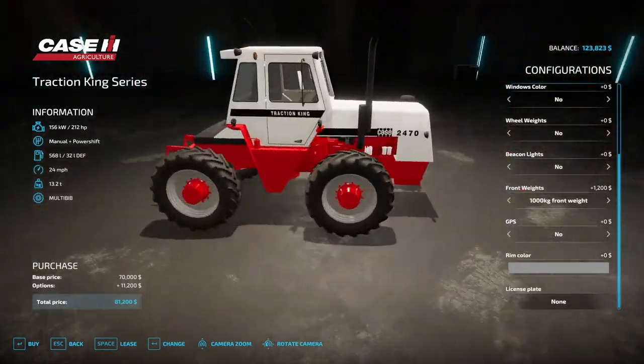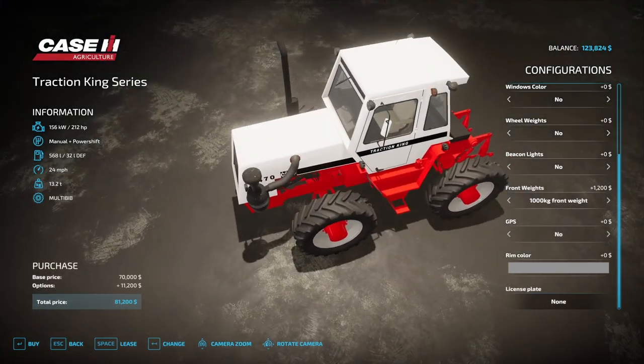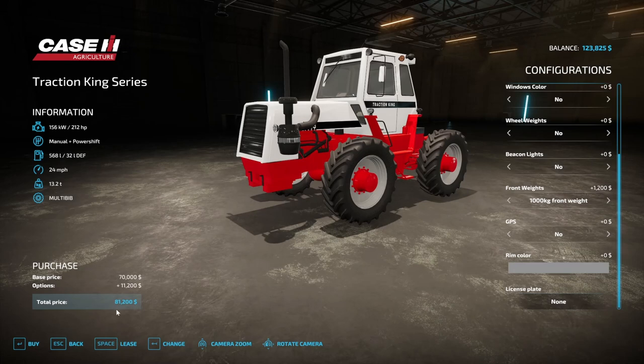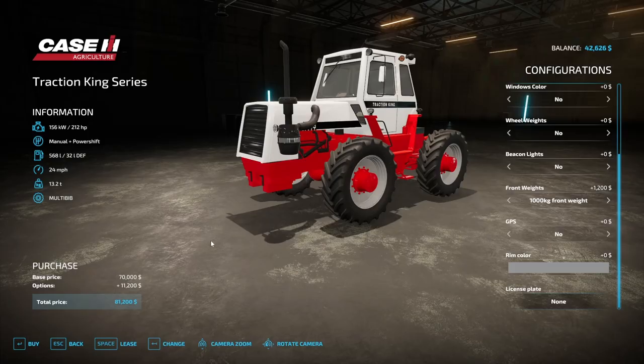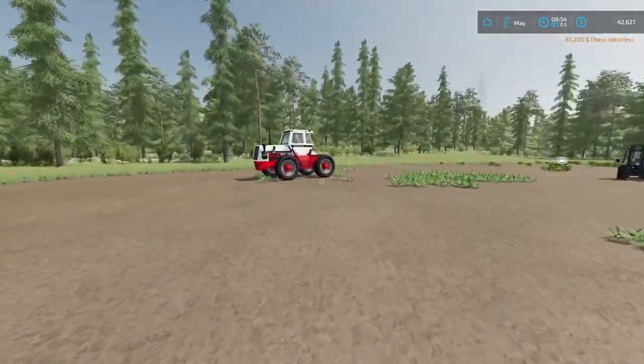All right, yeah, I think we'll add a Traction King. I think I've only used this tractor like one other time, so this will be good for plowing fields. All right, so that'll be $81,200. We are going to buy it. 210 horsepower. And there is our new tractor.